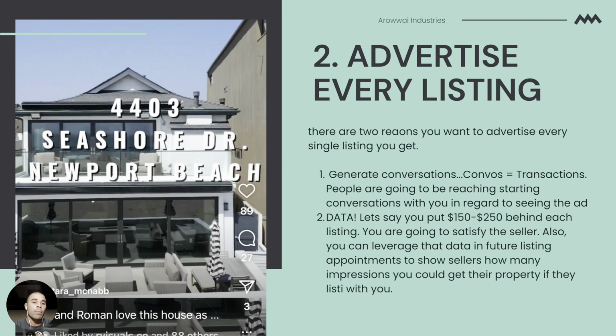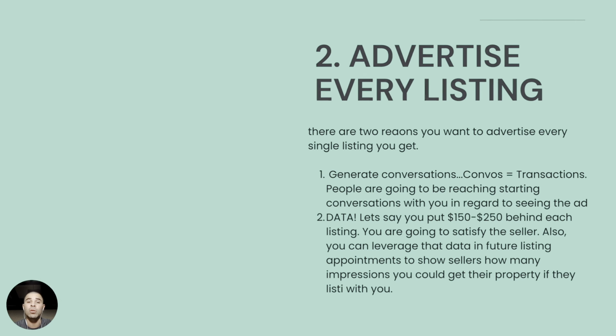This is a listing that one of the agents that we work with did for a property in Newport Beach. This is a $7 million home. It got 27 comments from people interested, wanting to ask, well, what's the price? What's this? What is that? All conversations that got started, and it got 3 DMs that were sent out. Now, this might not seem like a lot, but how many people do you know are in the market for a $7 million home? A lot less, but just from advertising that listing, this is something that we were able to do. So number 2, advertise every single listing that you get.